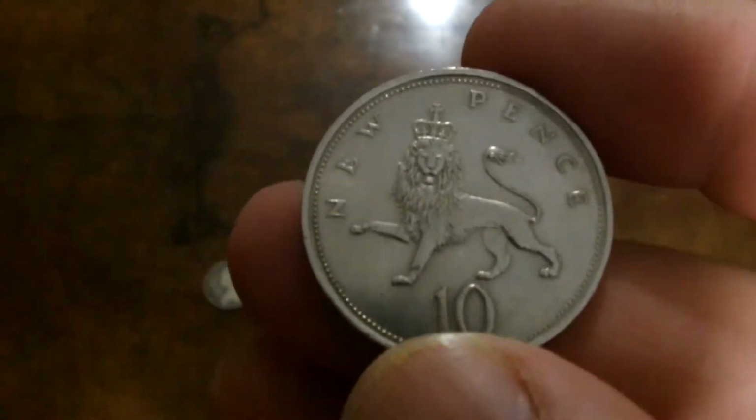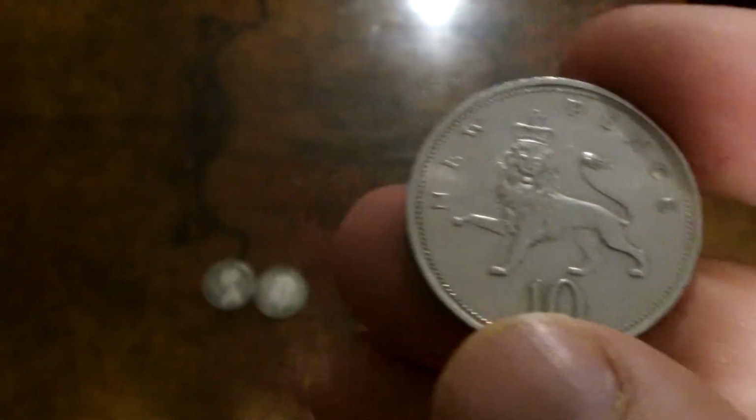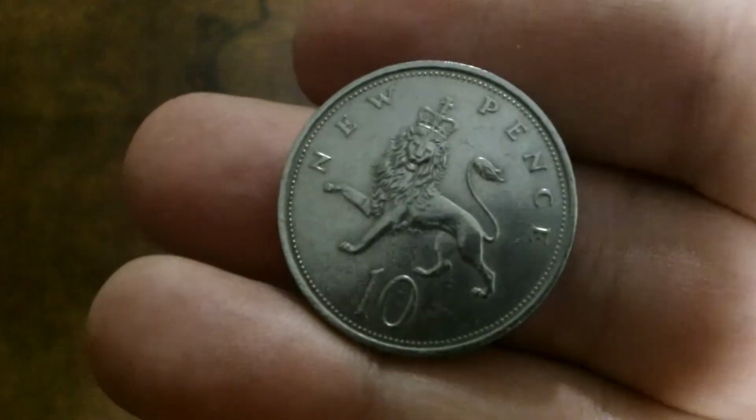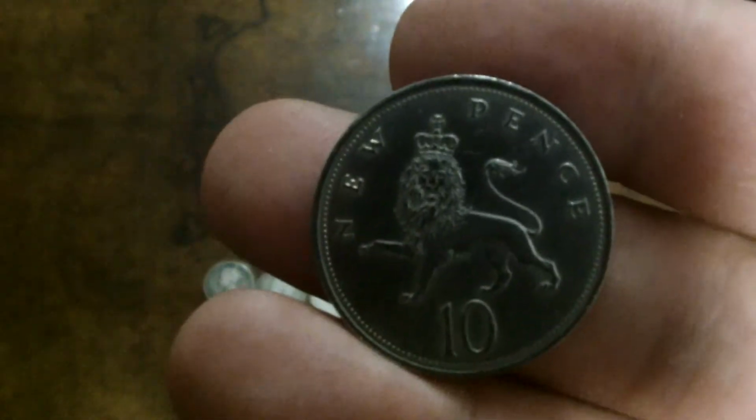So then we have decimalisation, and at this point we're on to completely cupro-nickel coins. So our florins go down there, and actually for quite an extended period you could find both new pence and shillings and florins in your change.